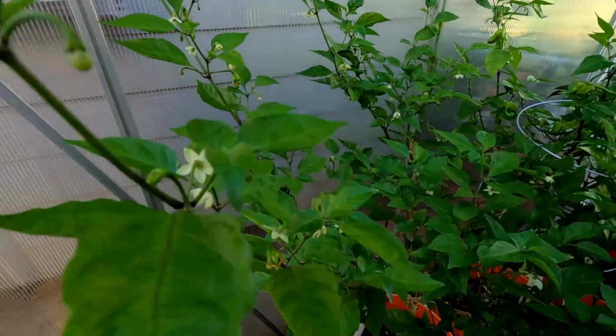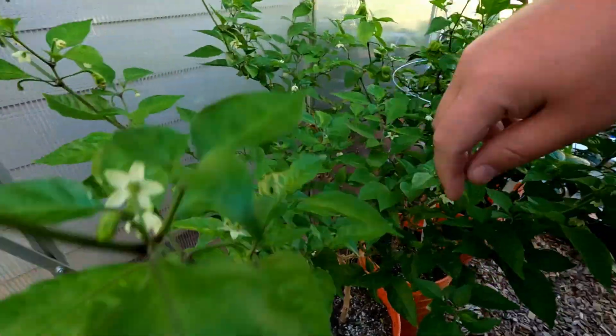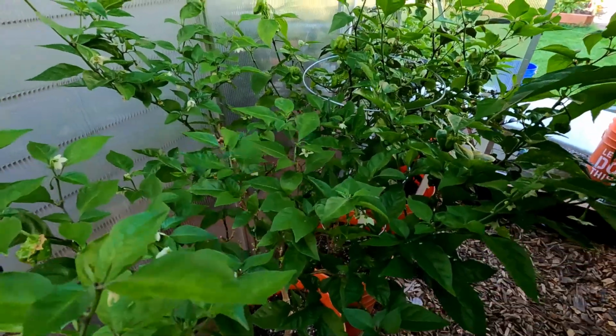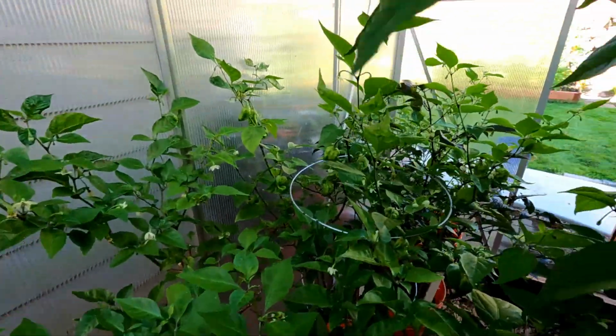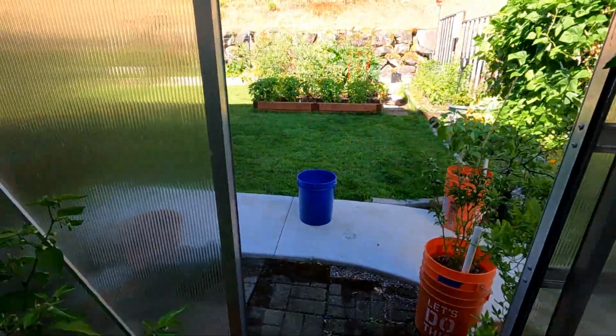This guy right here in the corner, I don't know if you guys can see this, but this is a 7-pot Primo. I got seeds from Peter Stanley. He had an isolated batch that he had sent me a while ago. Alright, try to get out of here without breaking anything.